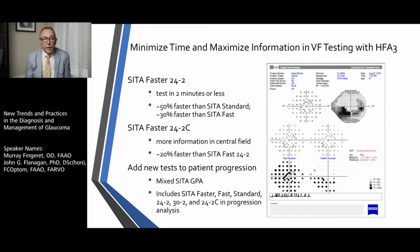So the 24-2 CETA faster saves us about 30% from CETA fast. The 24-2C is about 20% faster than normal CETA fast 24-2. The 24-2C is not available for CETA standard, or for CETA fast for that matter.